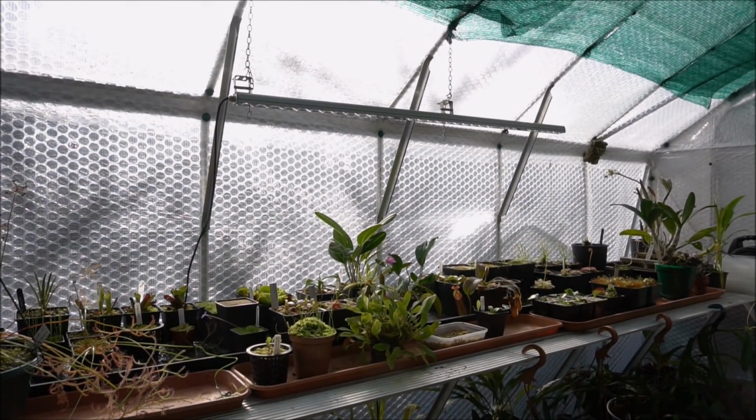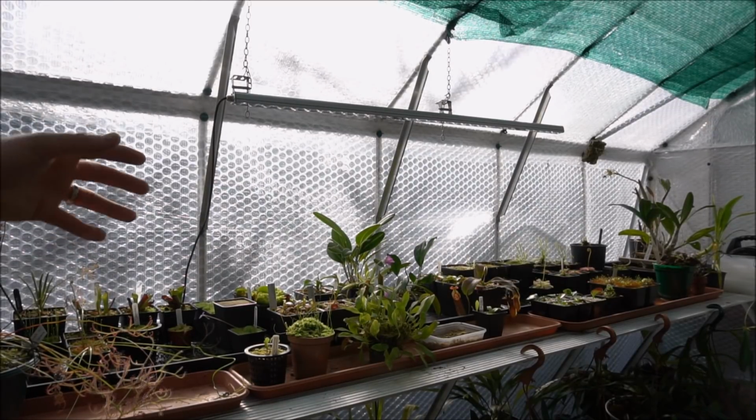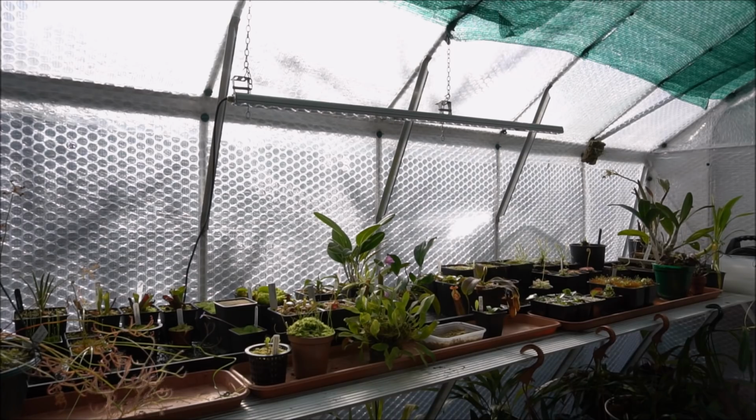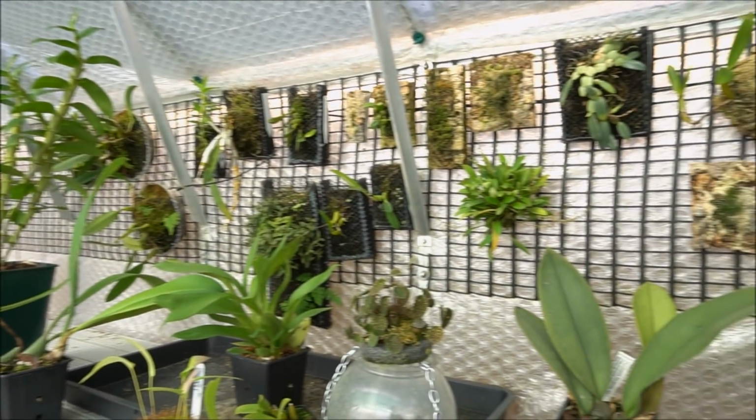They like a bit more sun, and a lot of the other higher sun tolerant species and plants are growing over here. The greenhouse is just a tip at the moment. I need to get on with it. So back to the Porroglossum.